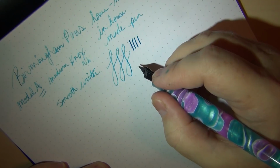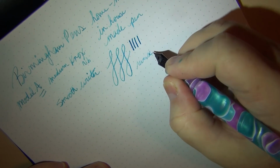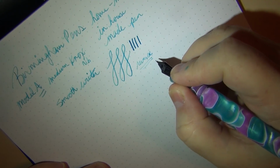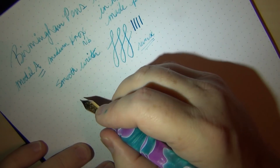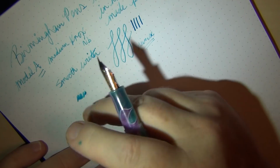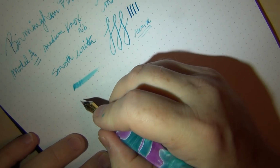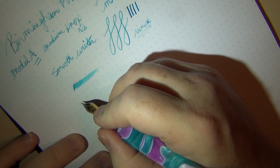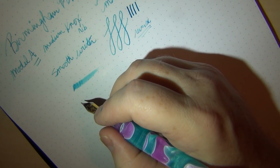Let's look real quick at reverse. So in this medium nib, you can actually get a super fine reverse writing experience out of it. So let's take a look.